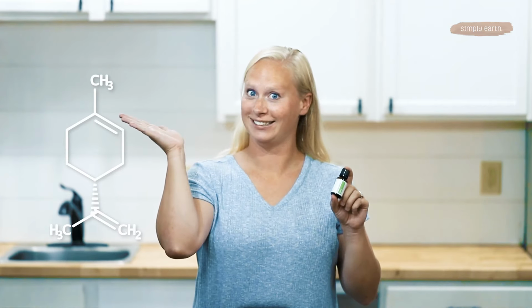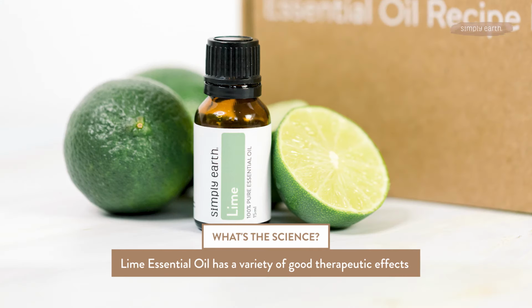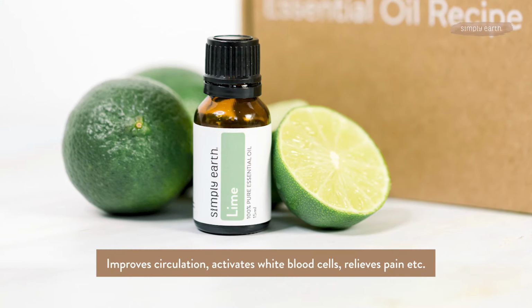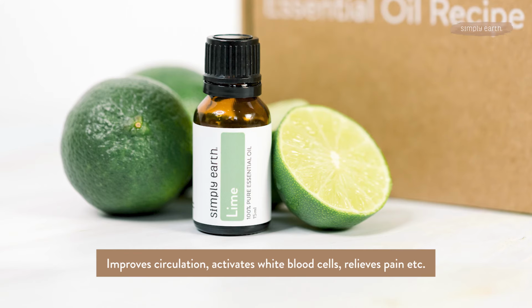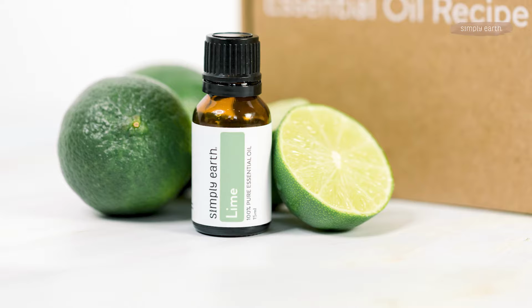The main natural chemical that occurs in lime essential oil is limonene. Limonene is how we know this oil is so good at what it does. It occurs naturally in lime essential oil and has a variety of therapeutic actions that we know it's good at, like activating white blood cells, relieving pain, being antibacterial and anti-inflammatory, and more.